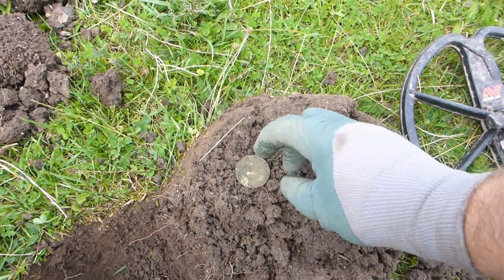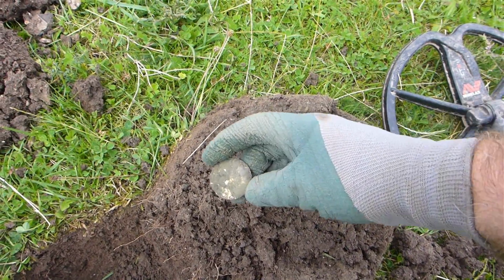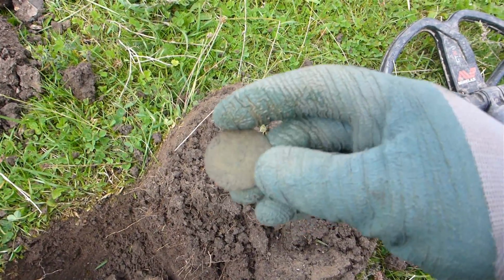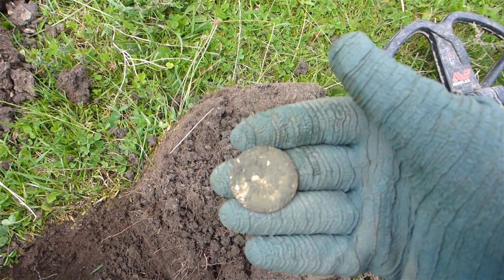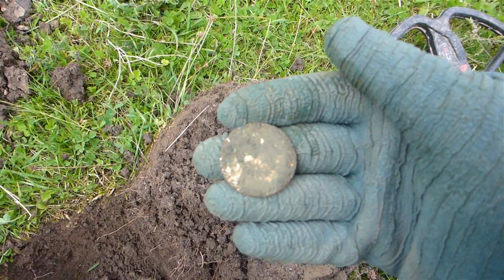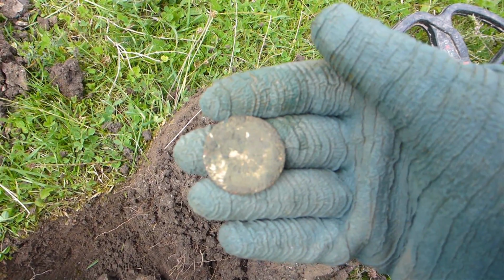Whoa, that had me going for a bit. That's just me seeing, at the bottom of the hole, all that sparkly gold. That's a big dandy button, gold-plated. You can see the shank on the back where it's broken off, but God, my heart was going when I saw that at the bottom of the hole, only about 4 or 5 inches down. Oh well, hopefully we'll find something in a bit.